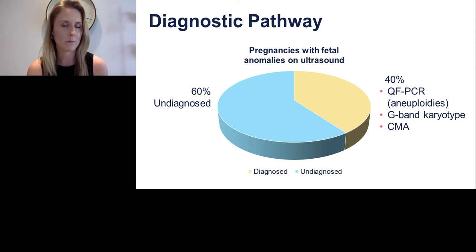And when I think about current testing strategies, what I'm considering here is QF-PCR, perhaps a G-banded karyotype, and of course microarray, and there will no doubt be other standard testing protocols that are in place.